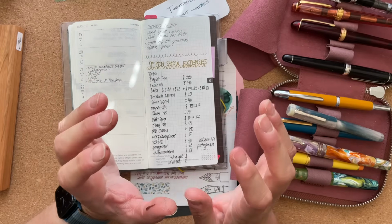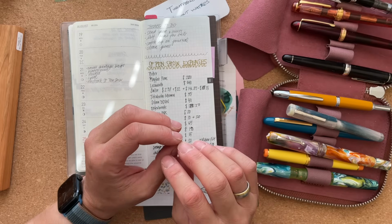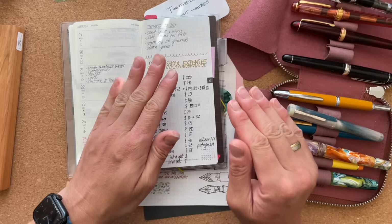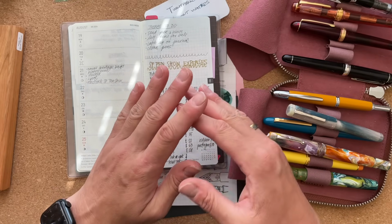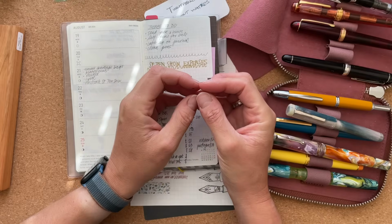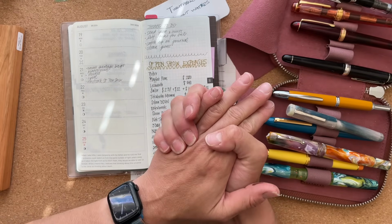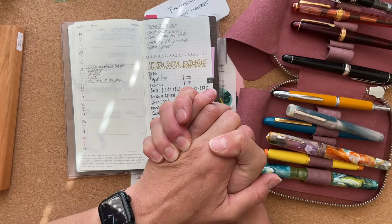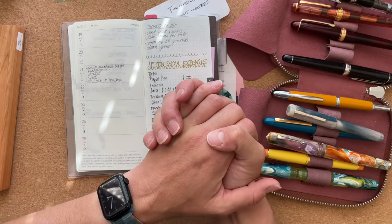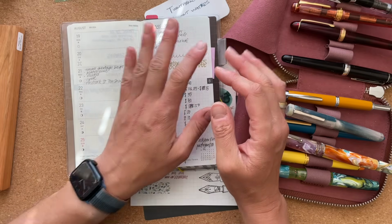So pen shows aren't cheap, and even if you're not buying a lot, it's still not cheap. I just wanted to mention this because, yes, I think it's an awesome opportunity to meet a lot of friends, and I loved that aspect of the show. But it's also really, really hard to not get tempted to buy anything.